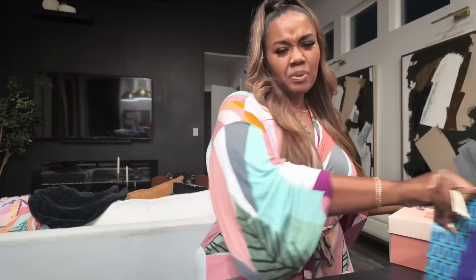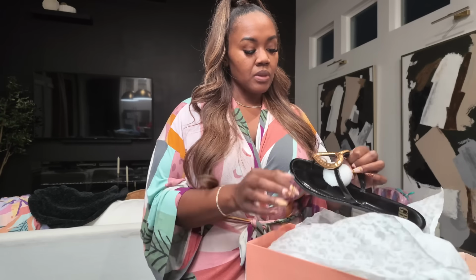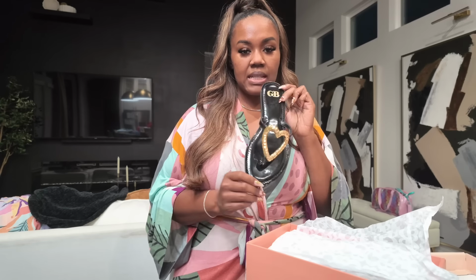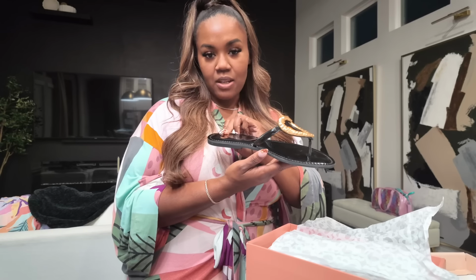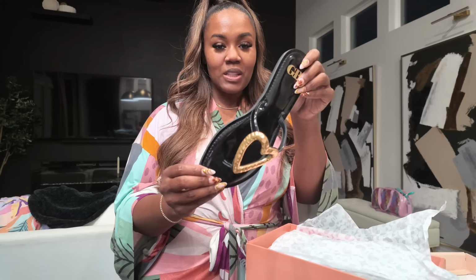Also, I got a pair of shoes. My mom wanted these sandals that look like a pair of heels that I have. My mama can't really wear heels, so I got her some flats, and then I got me these flats. Y'all say I never share flats. I never wear flats. I do. But I got these. They're very comfortable. I thought they were really cute.